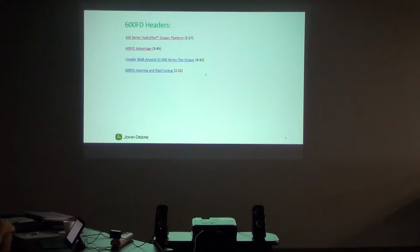This next here is going to be a header walk around. We're actually going to do the same thing outside, hands on, but this is going to show you just a few quick things here.